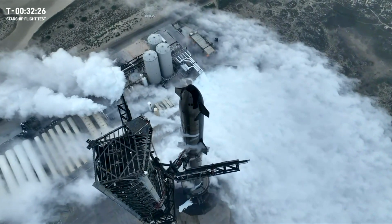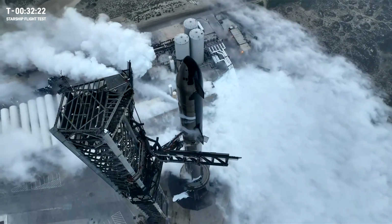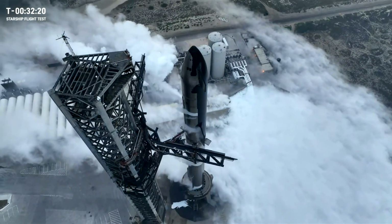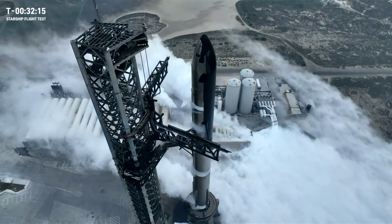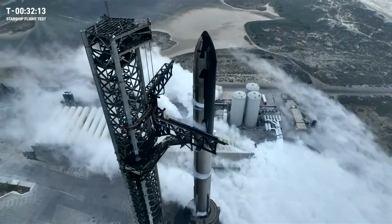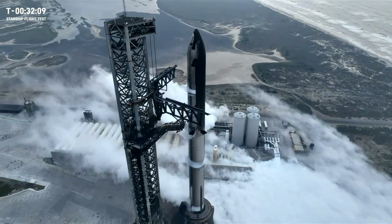Starship is the most powerful vehicle ever developed and the first design of a rocket that is capable of making life multiplanetary. Starship will allow us to land humans on the moon again after more than half a century, fly the heaviest payloads ever flown, and ultimately fly humans further into space than ever before.